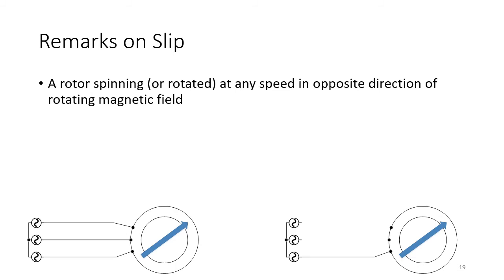A rotor is spinning at any speed in the opposite direction of the rotating magnetic field. In this case, n is smaller than 0 because it's in the opposite direction. We show it with a negative sign. In that case, s will be greater than 1. But how can such a thing happen, a motor spinning in the opposite direction? In fact, it doesn't usually happen like this.